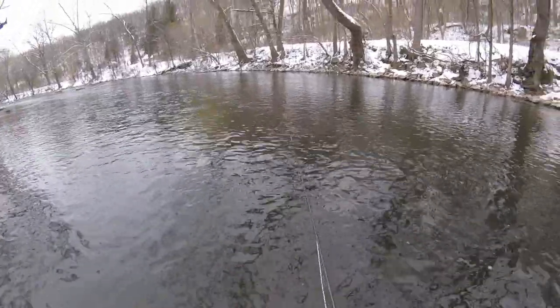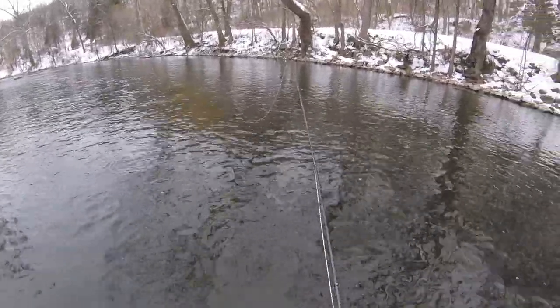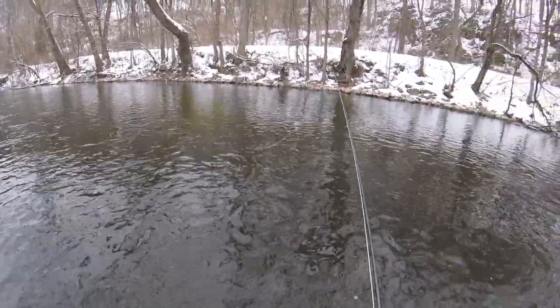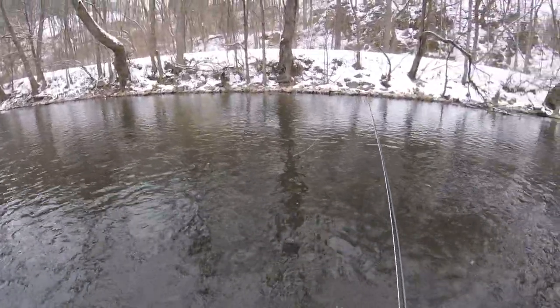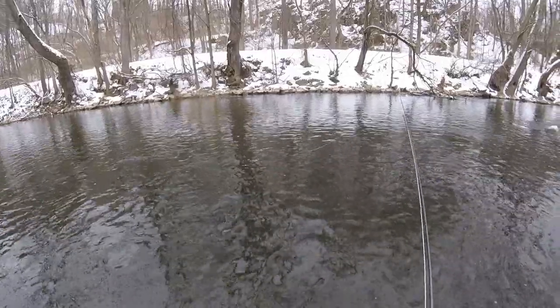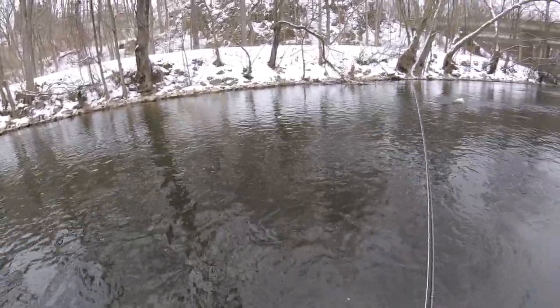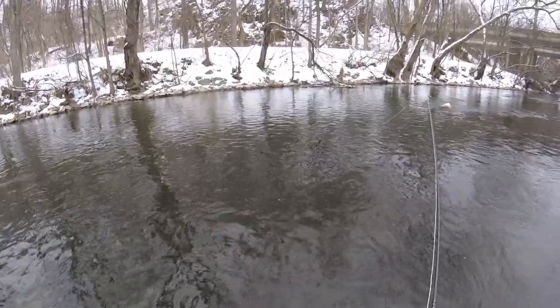Best thing you could do is try to work with the same amount of line, so you're not bringing in line. But when I throw higher upstream, I've got to bring in line because of slack. So I'm bringing in a wet line full of water right up on that eye, and it just freezes.